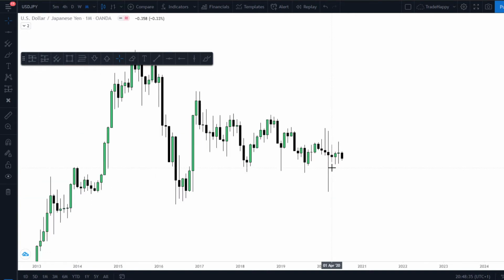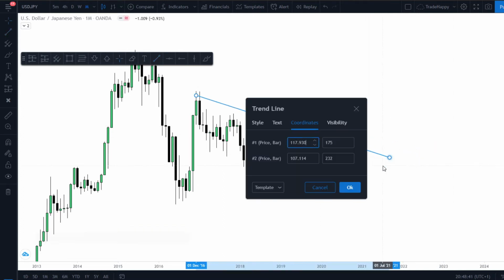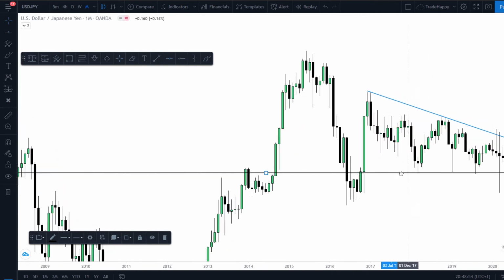But saying that, we are in a little bit of a wedge. Now I don't really trade wedges, so if you do and I'm doing this completely wrong, don't have a go at me, because I don't trade it. But as you can see, the market is trading down.